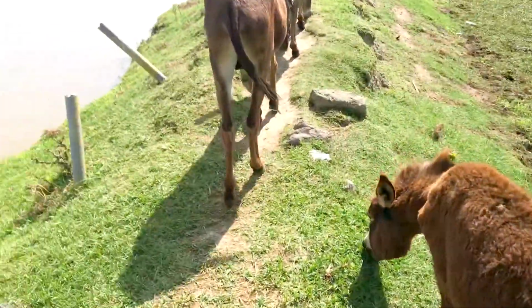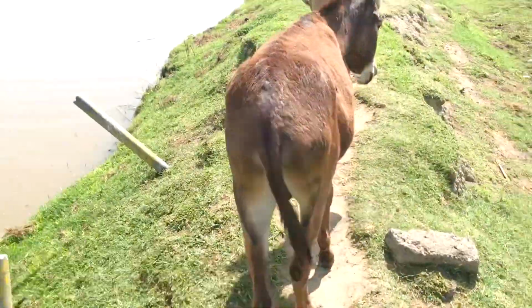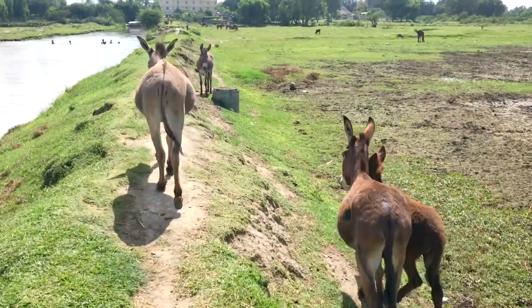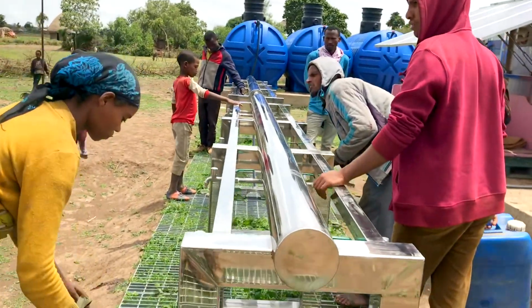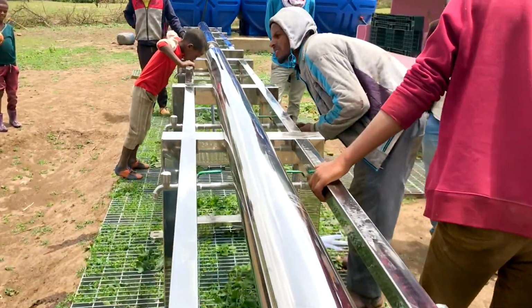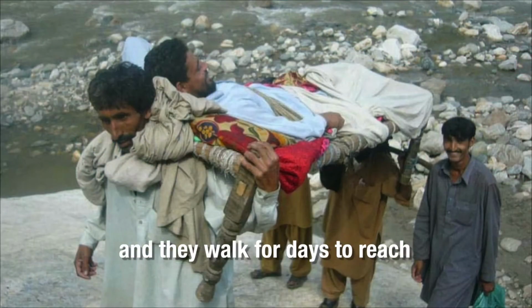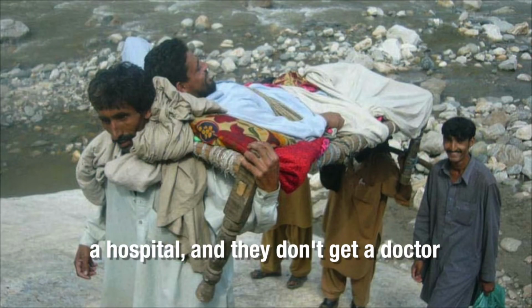That solar hub camp will be a center to create a kind of urbanization, because the people need a better life than living like monkeys on the mountains. Step by step, their life will be improved. Zinet adds, some people take sick people and they walk for days to reach a hospital, and then they don't get a doctor.